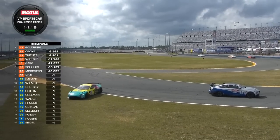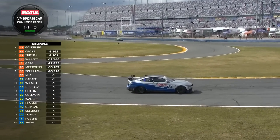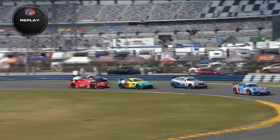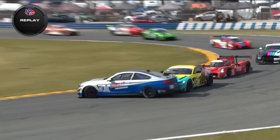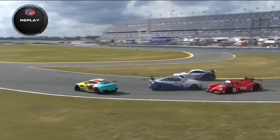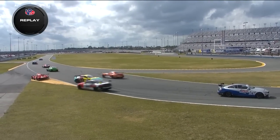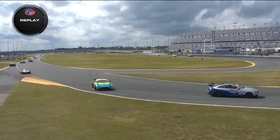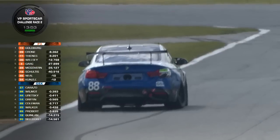Uh-oh, there's contact amongst the leaders. Drama in the GSX category, running in the top 3. Patrick Wilmot had a good run going. Let's see what happens. Prototypes involved in Uretsky. Maybe he looked in the mirror to see what Courtney Crone was doing, but Uretsky hard into the back of Wilmot and turns him. Yeah, unfortunately so. And Patrick Wilmot there was just doing everything right. He certainly did nothing wrong, and he got a punt there from the rear.